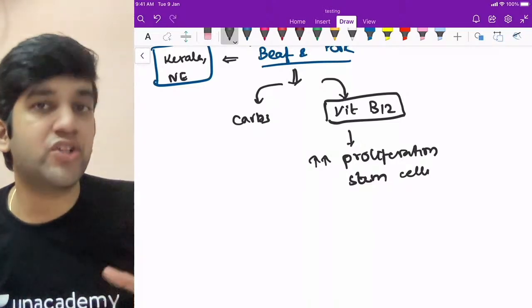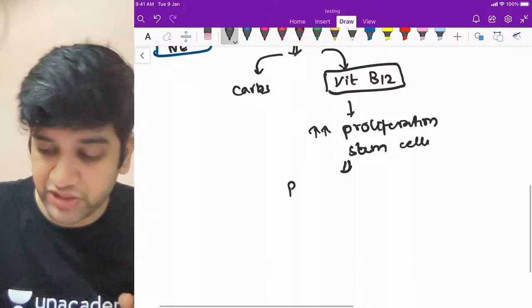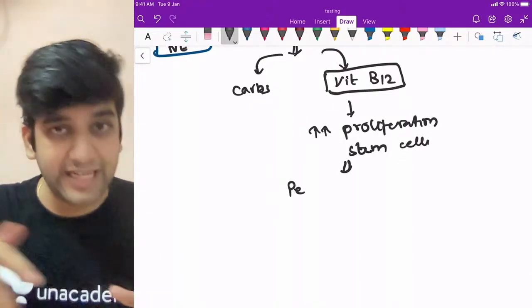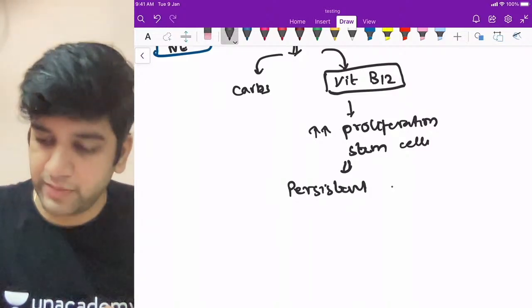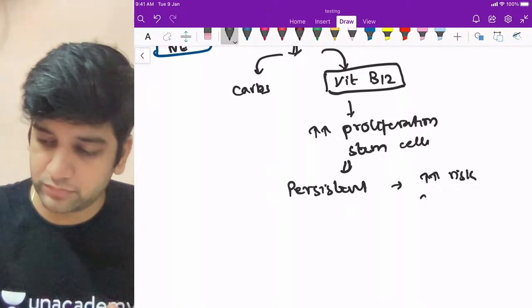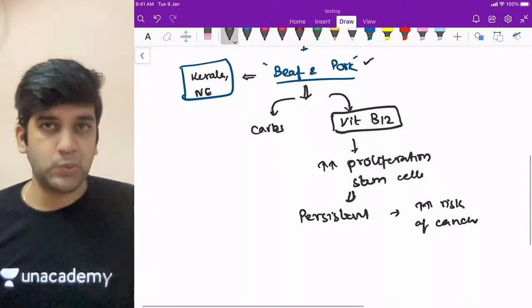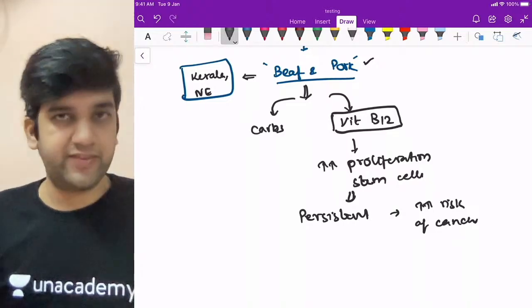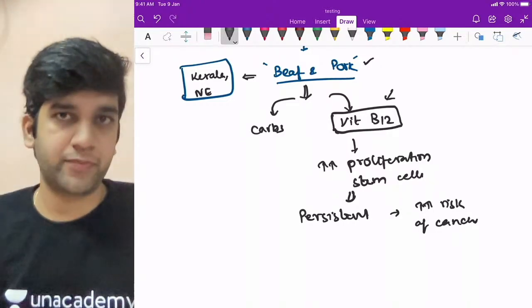I'm not saying it will cause cancer, it's a relative risk, right? So if it is persistent, if it's on a daily basis, I'm going to be worried. Right? If it's persistent on a daily basis, it might slightly increase the risk of cancer. Okay? This is one thing, it might slightly increase the risk of cancer. So this is problematic for me.